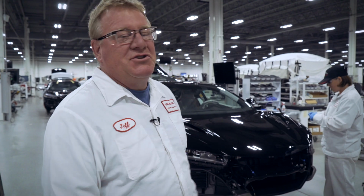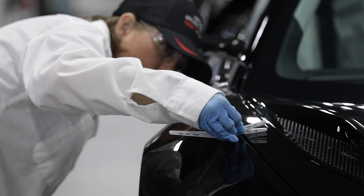We're at one of the final processes in assembly. We install all of the panels here and make sure they're absolutely perfect. You can see Jamie, she's checking the gaps. And if they're not right, she will adjust them till they are perfect.